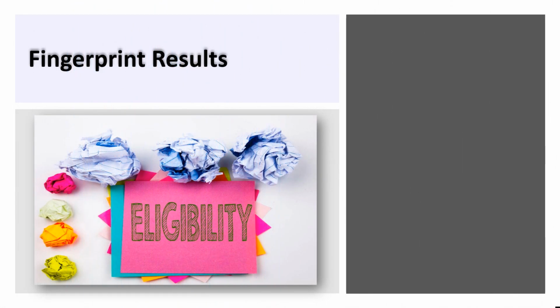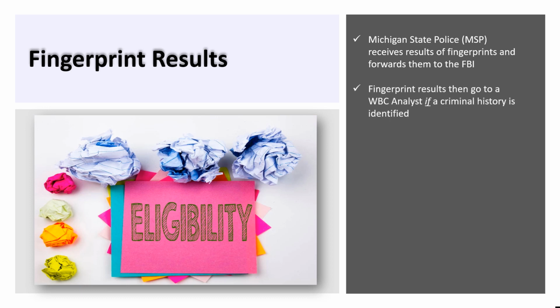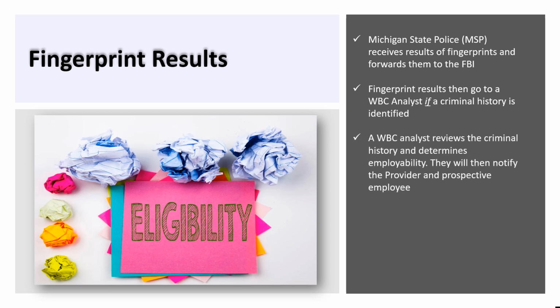After a prospective employee has been fingerprinted, the Michigan State Police will forward the results to the FBI. Fingerprint results then go to a WBC analyst only if criminal history was identified. A WBC analyst reviews the criminal history and determines employability. The WBC analyst will then notify the provider and the prospective employee.